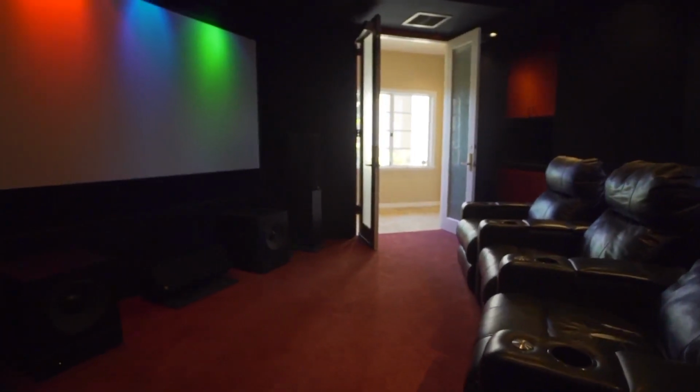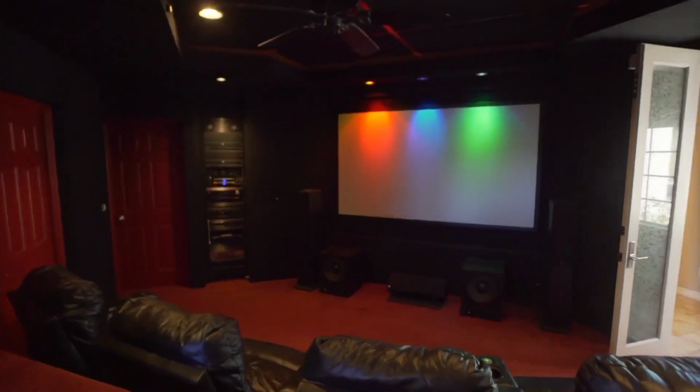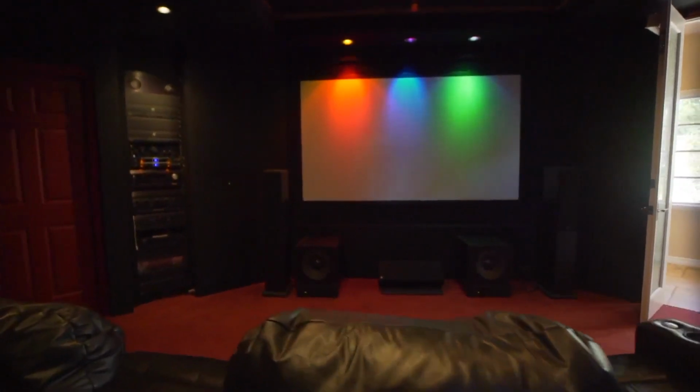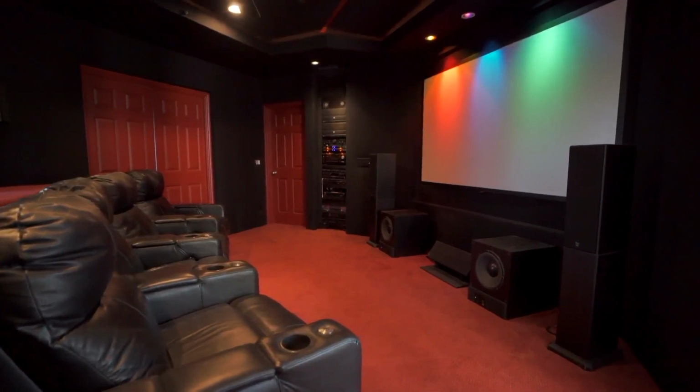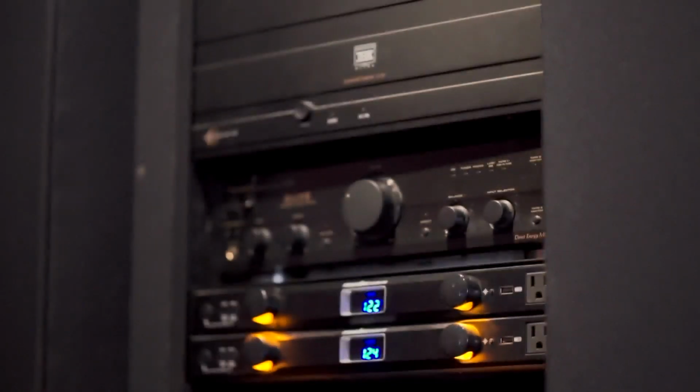Here we are in the famous theater room. Kai, I gotta sit down and I gotta experience this. Take a load off. When you're at the movies, I mean, when you're at home, you want the full experience. And with this big screen, these speakers here, and the brains of the whole operation there, you don't have to lift a finger.